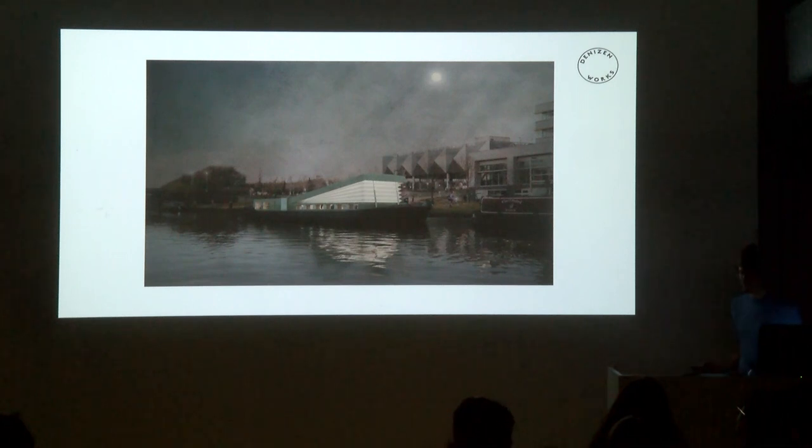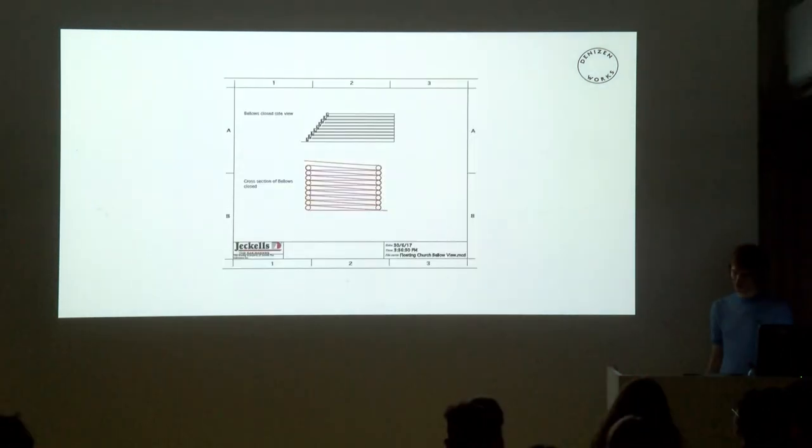The other key problem with this roof, or design challenge, was the bellows, which is really what the project's all about, how to achieve those. This was the first ever sketch from Jekylls, who make sails, and we got them on board to help with this project. Their first idea was for a single skin of fabric which wraps around these poles. So when it's up, you have a single sheet to create this articulated form.